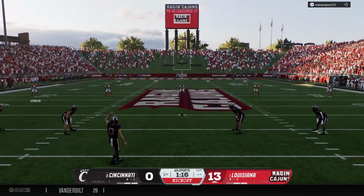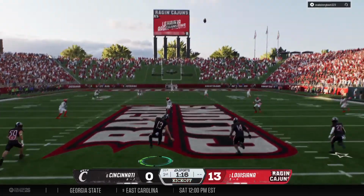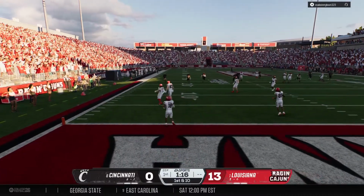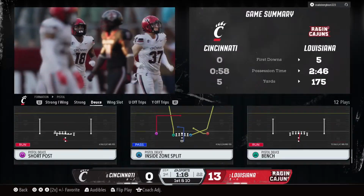So off the blocked PAT, the kickoff team is out there to boot it away. And he'll lead the kickoff right there. He'll start at the 25.